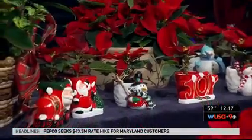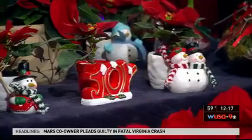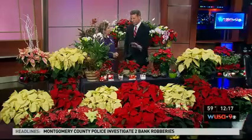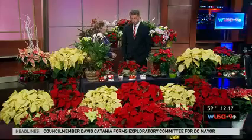Most of our poinsettias are going to be watered once or twice a week. The best way to tell if you need to water it is to feel the soil. You just stick your finger down in. These are obviously damp, but if you start to feel it a little bit drier, that's when you want to water. Now, we see them here in our studio every year, and people love to bring them home. Do they survive outside or no? No, not in the Mid-Atlantic. They're a tropical plant, so they actually originated in Mexico.